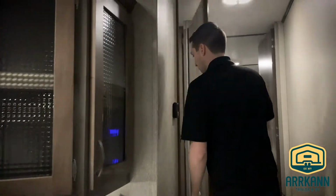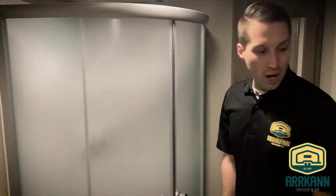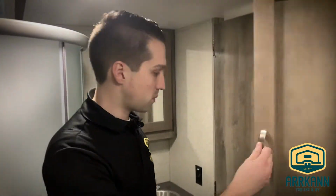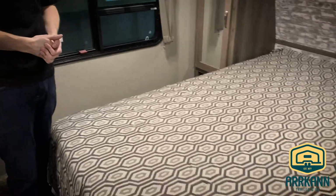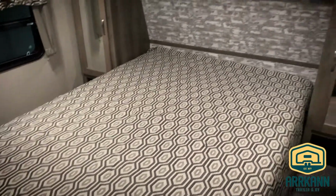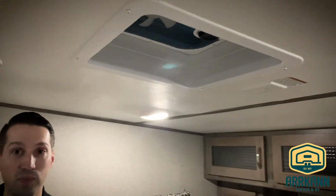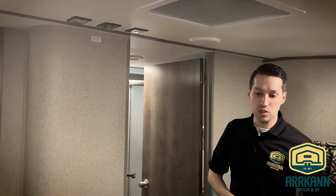Head on up. Digital thermostat. Washroom, you got the radius shower, vanity, linen closet, master bedroom. So full-size queen bed, 60 by 80 inches. Closets on either side, shelf above. Comes with the 12-volt fan right in the master bedroom. This is back for TV, so if you decided to put one, there's all your hookups.